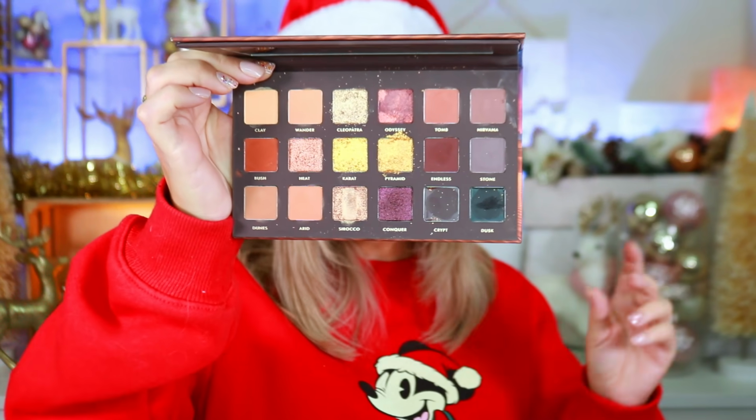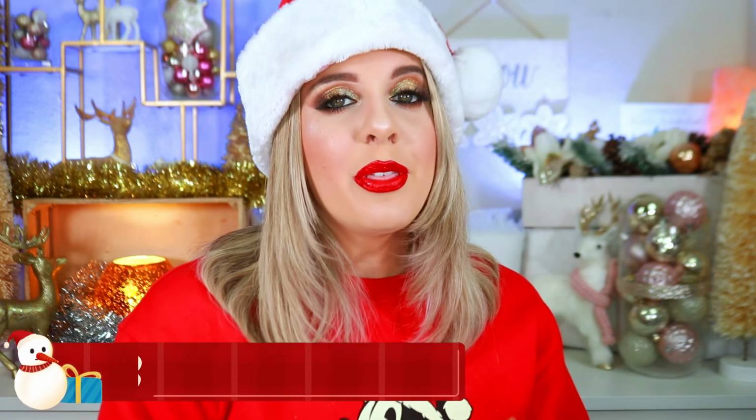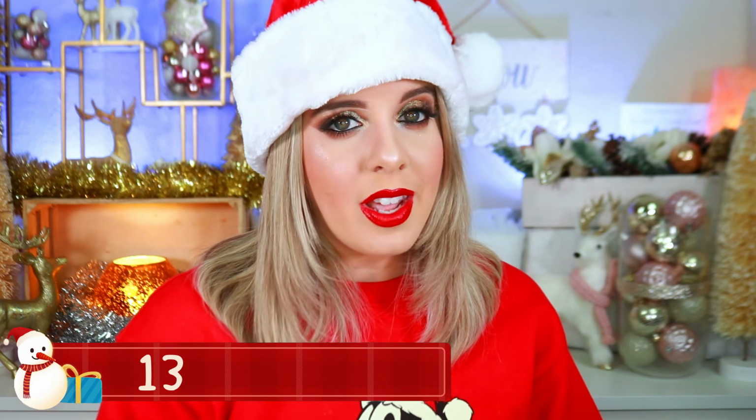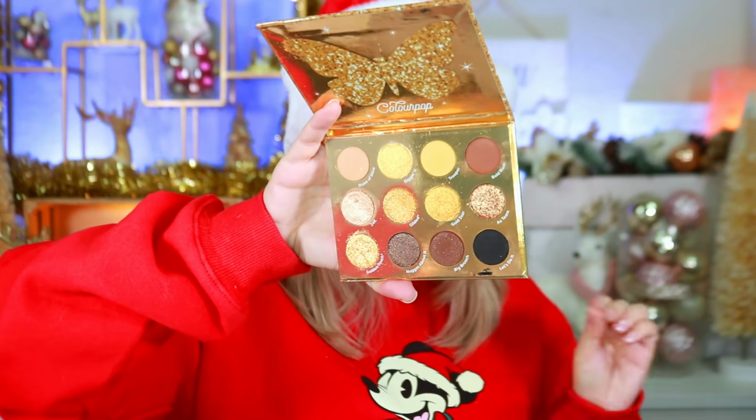So that is why at number 14, we do have the Mirage palette from Alter Ego. Coming in at number 13, now this is actually labeled a New Year's palette way back in the day. I want to say it came out in 2019, but we do have the ColourPop Good as Gold eyeshadow palette. Now this truly is a beautiful New Year's Eve palette. It's all gold. It's literally all gold.